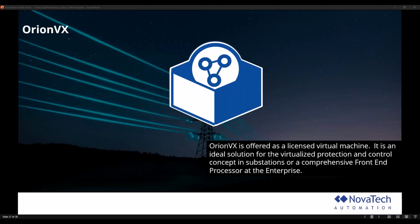All right. Well, it's a perfect segue into the newest member of the Orion family. So this is the Orion VX. This is a virtual grid automation solution. It runs as a virtual machine on an Intel processor-based server. We introduced this earlier this year at DistribuTech, following the VPAC Alliance's vision for the digital substation.